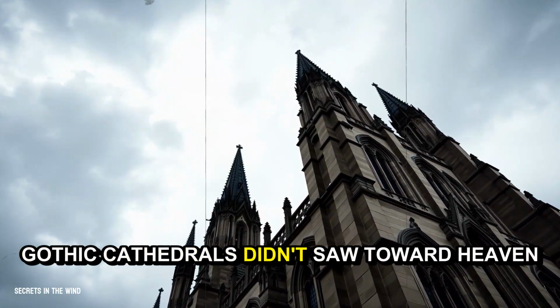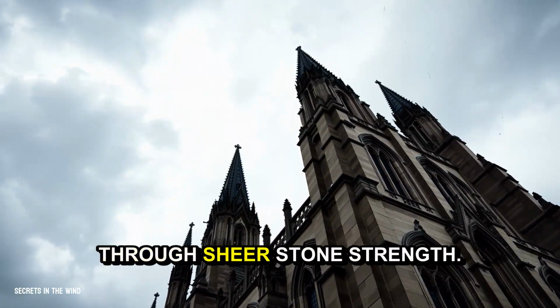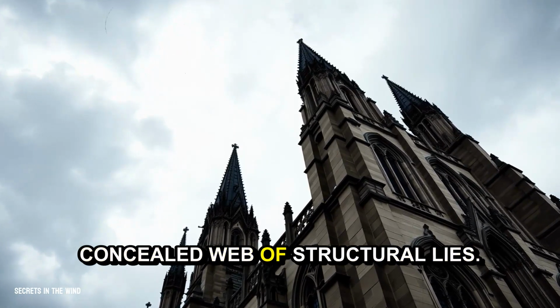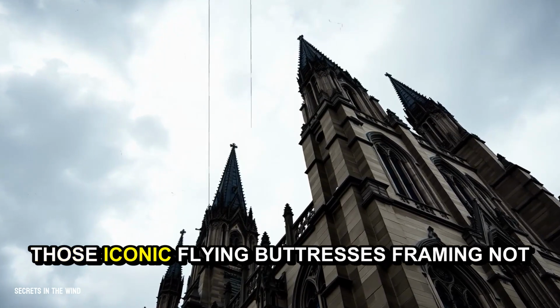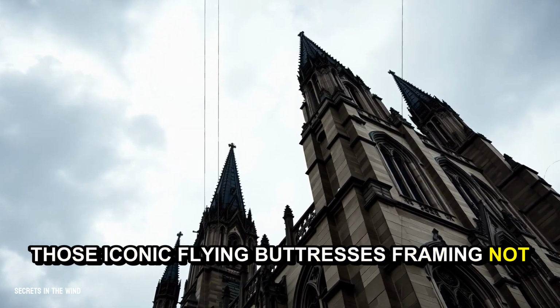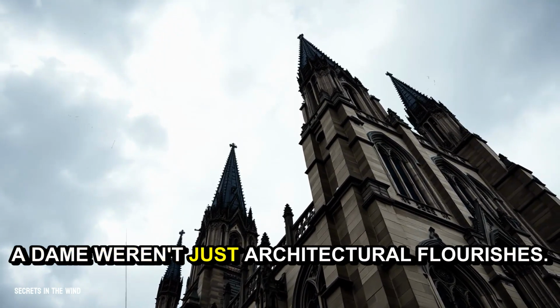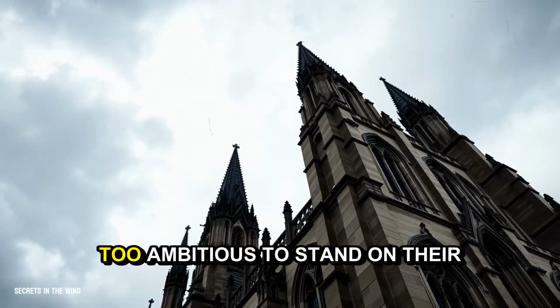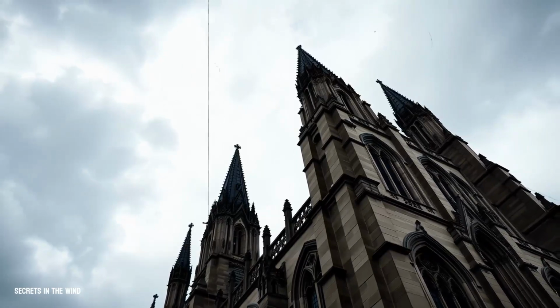Gothic cathedrals didn't soar toward heaven through sheer stone strength. They floated there on a carefully concealed web of structural lies. Those iconic flying buttresses framing Notre Dame weren't just architectural flourishes. They were emergency braces for walls too ambitious to stand on their own.